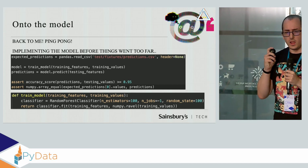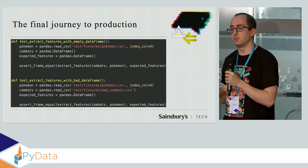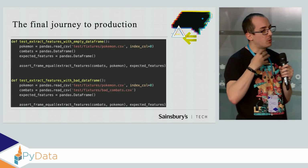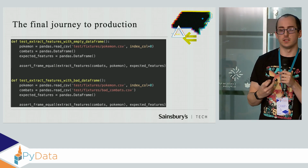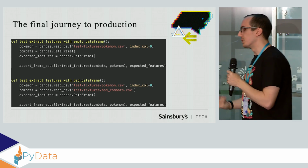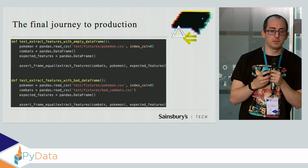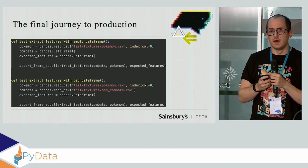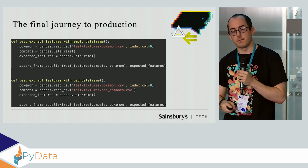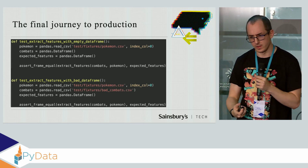So, just as we near the end of this, I want to talk about the final journey to production. And I mentioned the more pure form of test-driven development that I got taught as a software engineer. And one of the things we encounter in production is definitely bad data. And a lot of the time that comes in the way of empty data frames. So if you're taught this rigorously, you'll start with an empty data frame, but it's just important to be aware of it when you're putting systems into production.